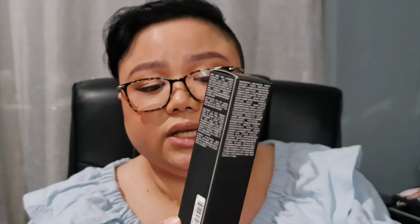Also, I am trying out foundations for a wedding that I'm going to do. It's a friend's wedding. That's what the face is for as well, because I work from home. I don't really need this. That's why I'm buying lots of makeup. I'm using it as an excuse to wear makeup. So I bought this foundation that I've always wanted to try, and it's super expensive. Like, my wallet is weeping. But the NARS Natural Radiant Longwear Foundation, it's so beautiful.